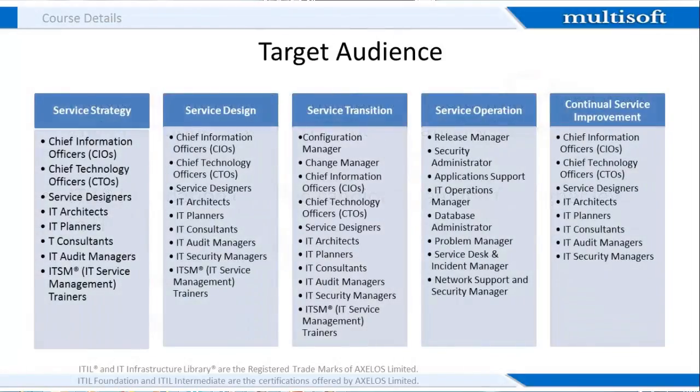Further, moving on with the target audience, if we differentiate them on the basis of the modules, the designations mentioned on the slide make for the ideal audience for this training.